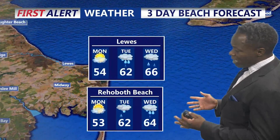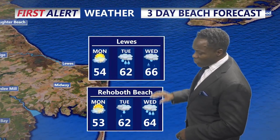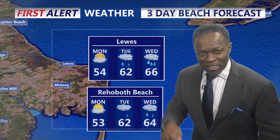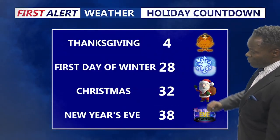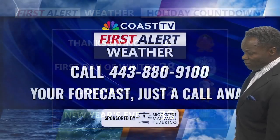And we're looking for a 3-day span of warming up, but more so in the way of rain for us Tuesday and Wednesday for Lewes as well as Rehoboth Beach. But we will be into the mid or, get this, upper 60s by Wednesday. That's why the drop in temperature is going to be so dramatic, by the way. Oh, and just in case you were wondering, we're 4 days away from Thanksgiving, 28 from first day of winter, 32 from Christmas and 38 from New Year's.